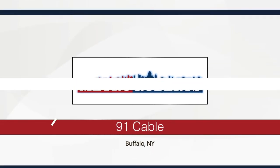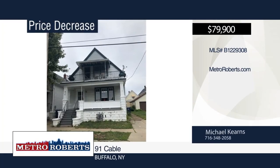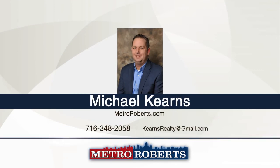Welcome to this two-family home located in Kaisertown. Each unit has two bedrooms and a front porch. This property is conveniently located close to the NYS Thruway. Michael Kearns has the keys and would love to show you everything in person. Call now to schedule your private showing.